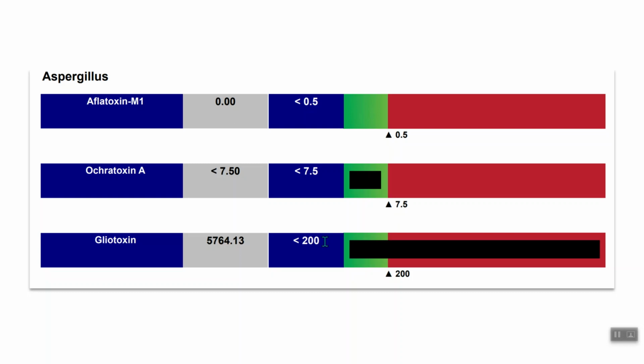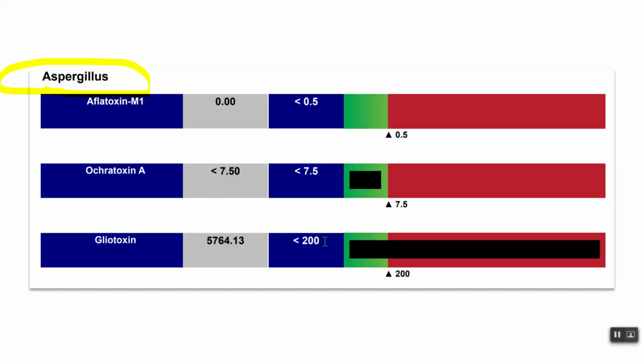So right away, aspergillus. This is a mold test. It's through the Great Plains organic acid test. It's a simple test to do. It's a first morning void urine. You send it into the lab and we get this result back. Now, mold is very devastating. If you haven't seen any of my videos on mold and mycotoxins, please do that.